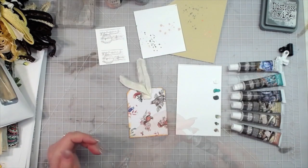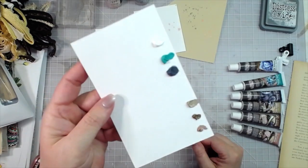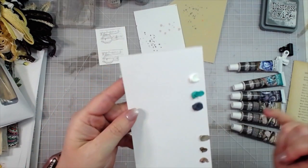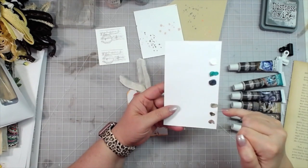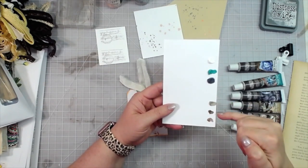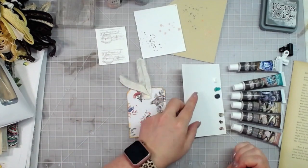Okay, so, I mean, look at that patina green. How pretty that is. Okay, so we've got old white, patina green, and charcoal black in the matte. And then we have white gold, bronze age, and rose gold in the metallic.